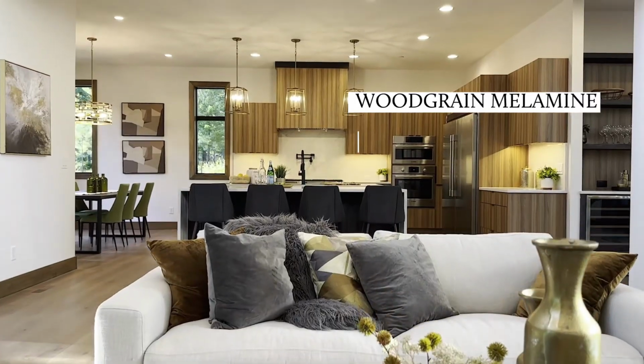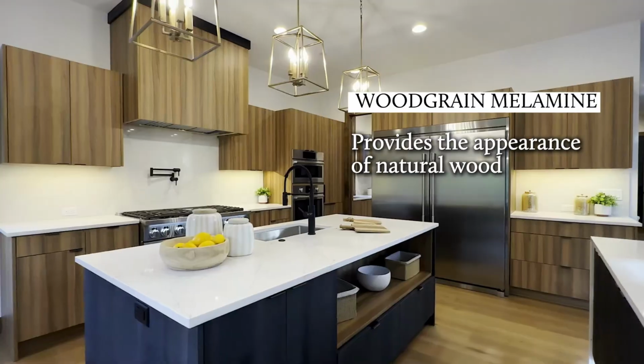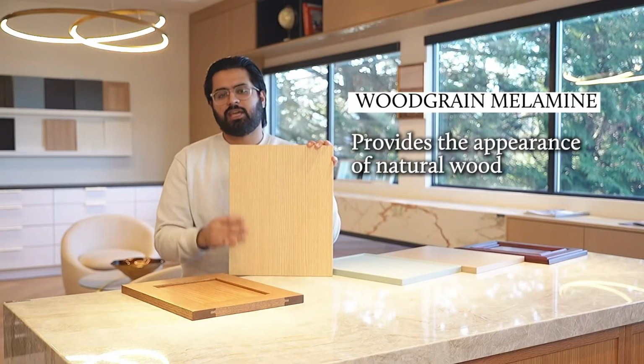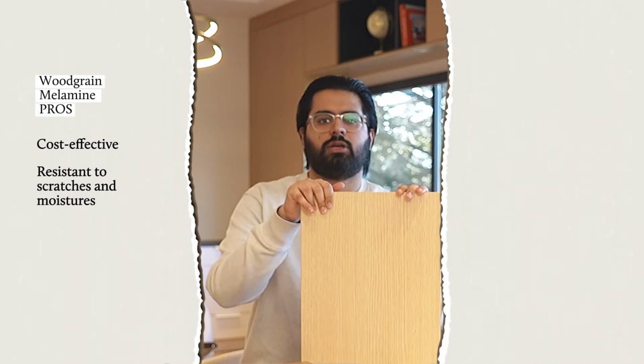Wood grain melamines provide the appearance of a natural wood with the durability and affordability of melamine. It's available in various patterns and textures, allowing for a realistic wood look without the maintenance associated with real wood. Typically, you're going to see it in a slab format. Every once in a while, you might see it in a shaker format as well, but that'll be less often. Some of the pros: they're cost-effective, resistant to scratches and moistures.